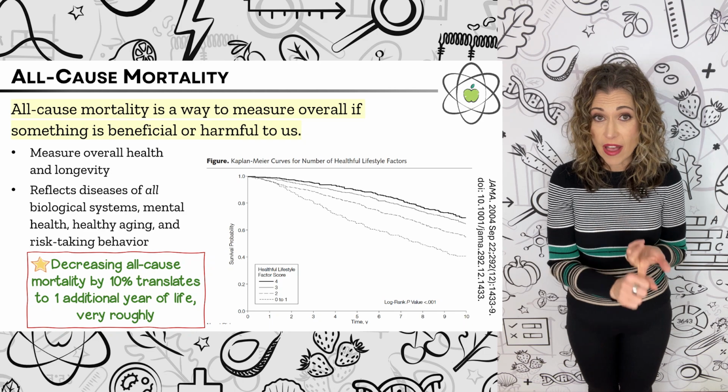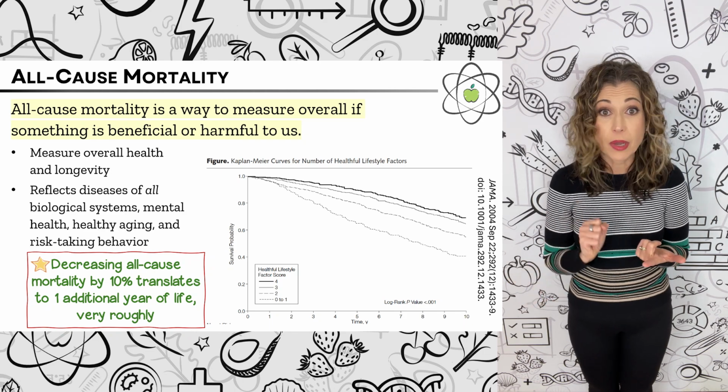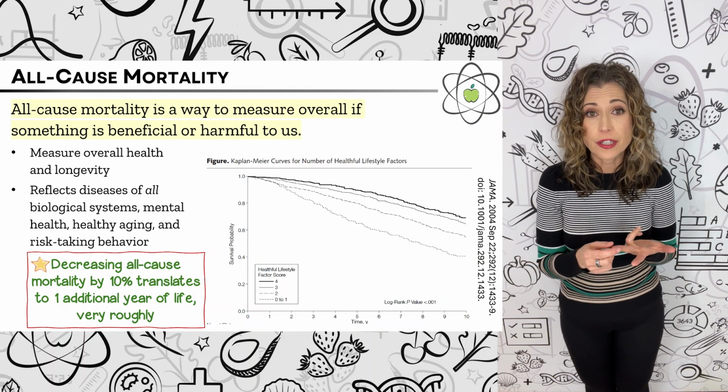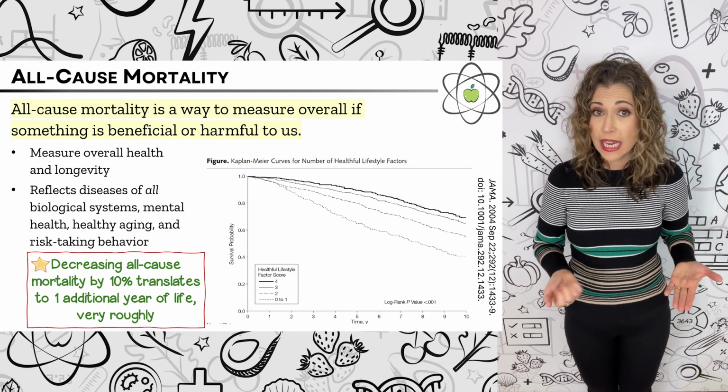Social determinants of health, such as education, race and ethnicity, or zip code. Environmental exposures, such as polluted air or drinking water. And biological factors, like genetics, vitamin D status, or age. While there's a lot of variability, we can say that very roughly, a 10% decrease in all-cause mortality on average translates to about a year of extra life.